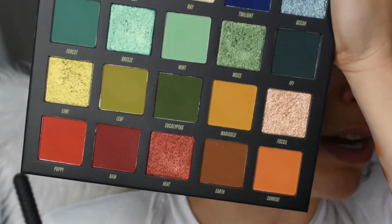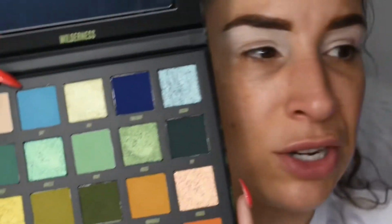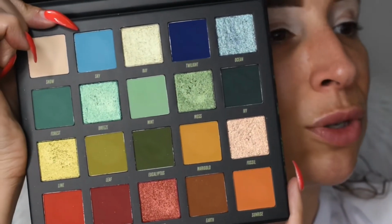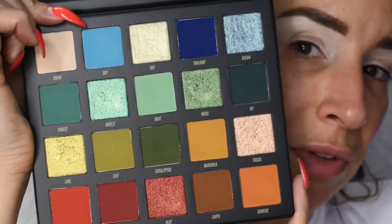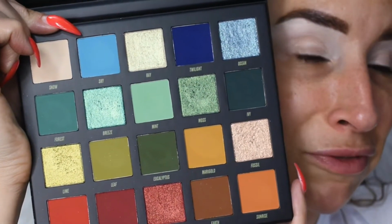You could build a look right from these rows, which is nice. It kind of lays it out for you, but then you can also mix and match the colors and do a look all your own if you don't want to do something monochromatic. So I'm so inspired. I think that this would be the perfect palette for a multiple look video, but today we're just going to do one look because I do have 2 other videos I need to film today.